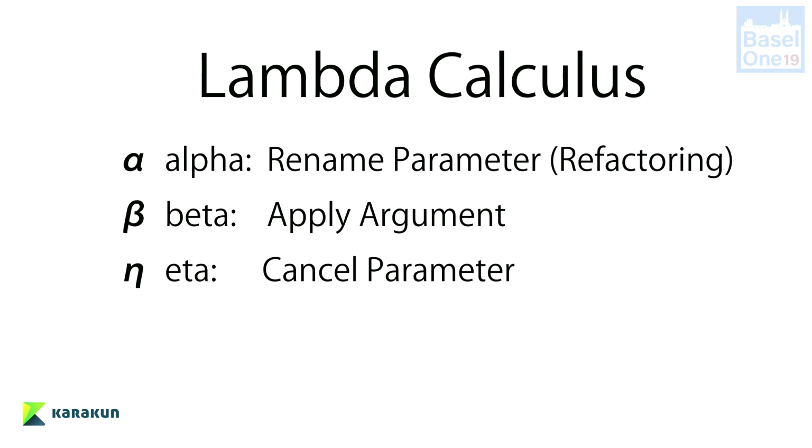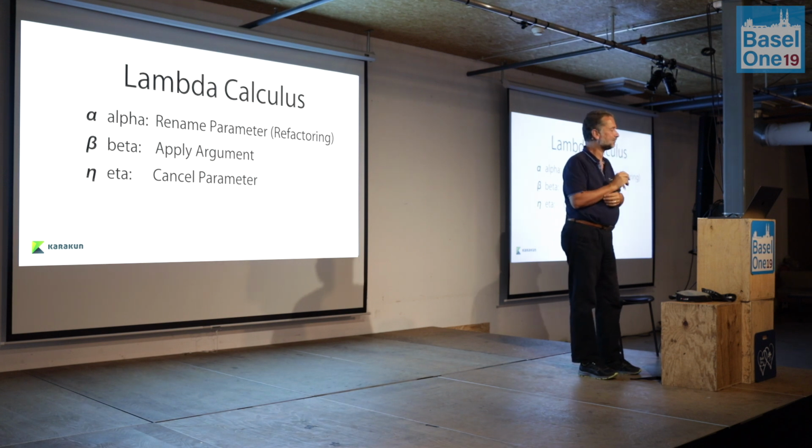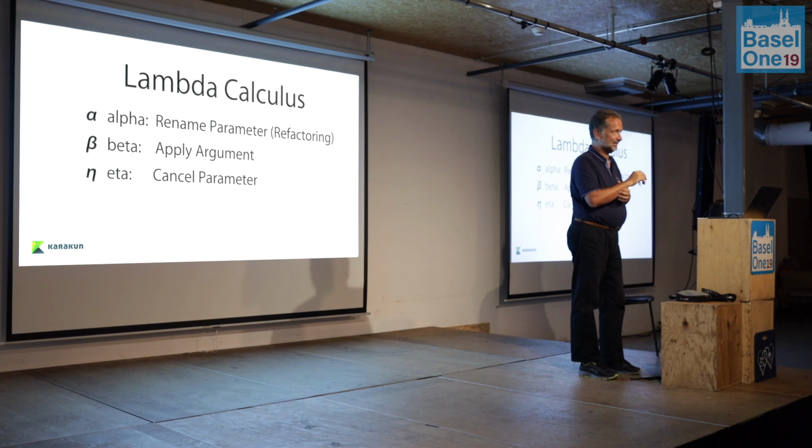The Lambda Calculus has 3 operations. First, it has a special kind of notation, but I'm not going into the notation. I will use JavaScript notation for this, right? But it has 3 operations. You can rename a parameter. Just like when you have a function, you can rename a parameter, refactoring if you want. This is just renaming stuff which is in your current scope. Then there's a beta reduction and beta expansion, mostly reduction, which means you have a function and you're applying an argument to the function. You're calling the function with an argument. And then there's a special way that you can cancel out parameters if you don't need them. We'll look into this in a second. So that's all there is.